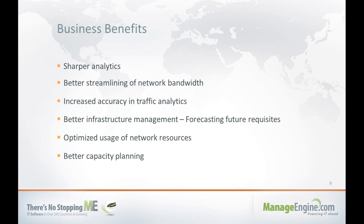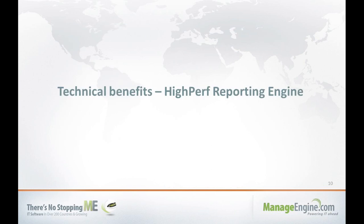And increased accuracy in traffic analytics. Instead of an aggregated report, you can go with raw data analysis, which gives you in-depth monitoring and identifies who is using the bandwidth and what application is using the bandwidth, with complete port level information. Better infrastructure management and forecasting future requirements, like how the traffic has behaved in the past and how it will be in the future. That kind of forecasting you can do using raw data analysis. Optimized usage of network resources and better capacity planning.